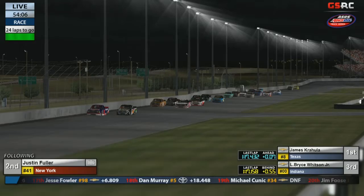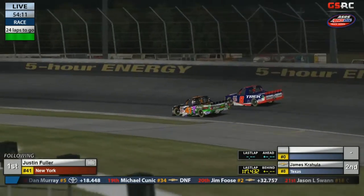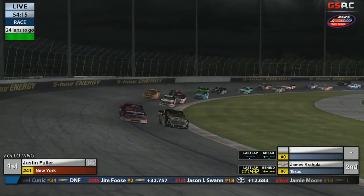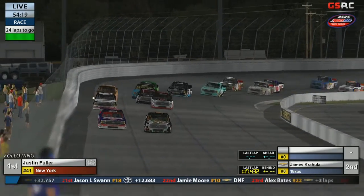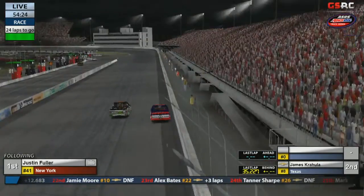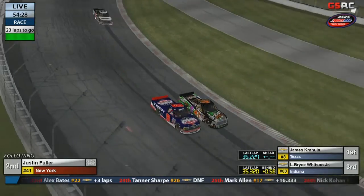In fact, Justin Fuller already making a move on the inside of James Krahula. He's got the inside going to turn 3, got a great dive into the corner. Krahula trying to defend that outside. Well, they're still side by side, but looks like Fuller's going to get the better exit. Is he going to clear him before turn 1? They're still side by side across the front stretch. Justin Fuller going to lead a lap, but they're still side by side as they're entering turn 1.